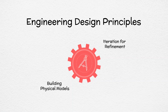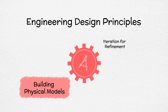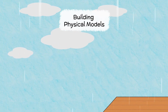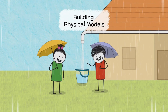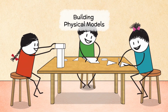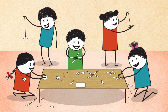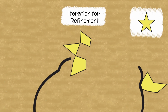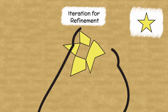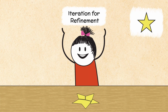The next area is engineering design principles. These include building physical models and iteration for refinement, both of which are useful in problem solving. While creating a model, the child has hands-on experiences of working on a simulation of a real-world problem. Children can also explore a variety of models, whether charts, paintings, DIY models, toys, etc. Iteration for refinement is an allied skill that allows students to correct and adjust their understanding logically on the basis of trial and error.